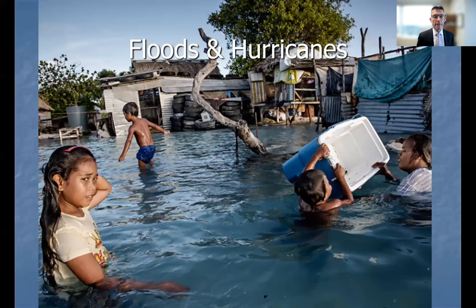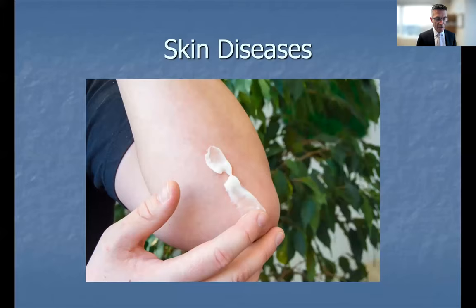In floods and hurricanes, obviously huge amount of side effects, and Dr. Rosenbach touched on many of these earlier. Obviously, if you're submerged in water, you can get irritant contact dermatitis. Your skin can get lacerated, and you can get abrasions because you can't really see under the water. And then you can develop things like ulcers secondary to the maceration of the skin, and even trench foot or immersion foot can develop.